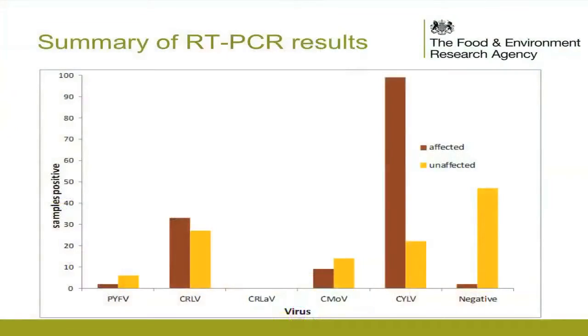So obviously we wanted to investigate that further, but we also had to bear in mind the reason we went into this was to look at necrosis. So again, the carrot yellow leaf became our main target. So we went back and we designed specific real-time PCR assays to all of those novel and previously unidentified viruses so that we could go back and test our original field sample of 100 affected, 100 unaffected to see what the relative prevalence of those different viruses were.